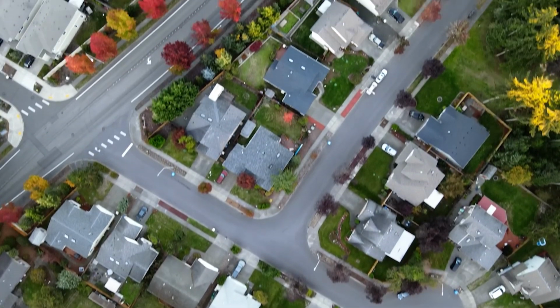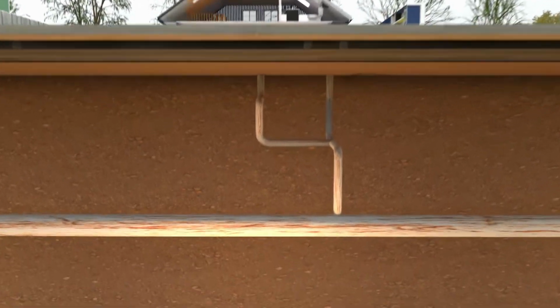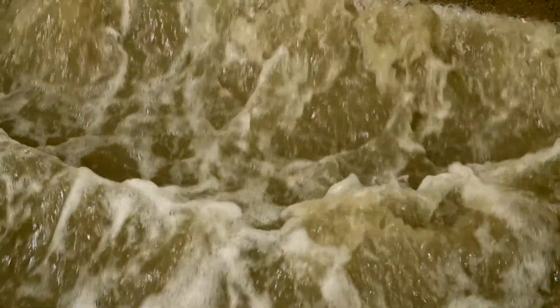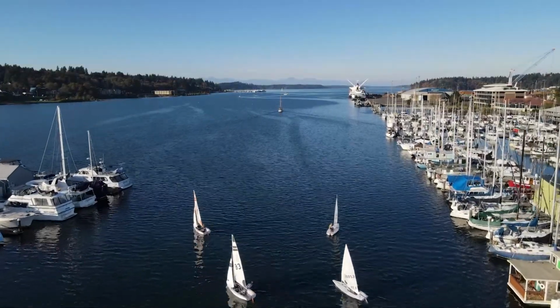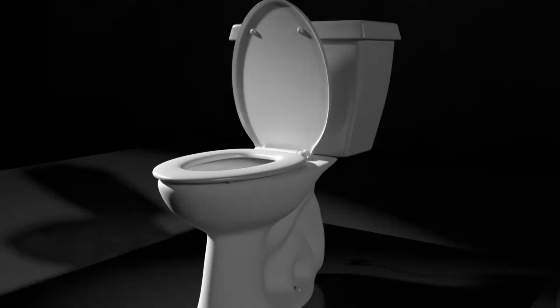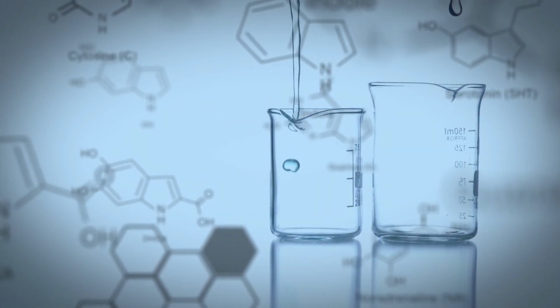If you're in an urban area, everything you flush likely flows through underground pipes, down the street and around a few corners to a wastewater treatment facility, where the water gets filtered and treated before being released back into the environment. That's how we protect our precious water resources. So really, it's not magic, it's science. And that's where we come in.